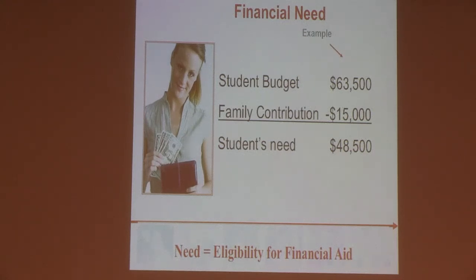However, a good question to ask the schools your children are applying to is: what need do you meet? Do you meet 100% of my need? Do you meet 75% of my need? Because a lot of schools, in this instance where $48,500 is your need, will only meet 75% of that need. So that means you have an expected contribution of $15,000, and in addition to that, 25% of the $48,500 will be your contribution.